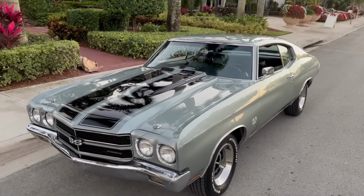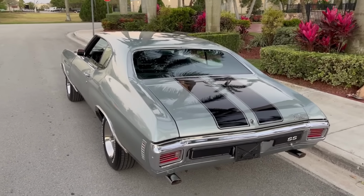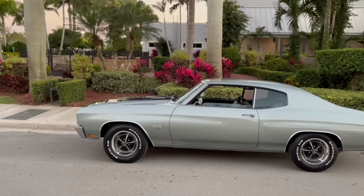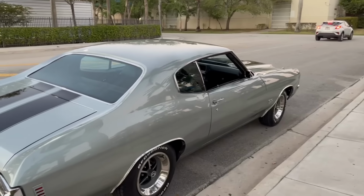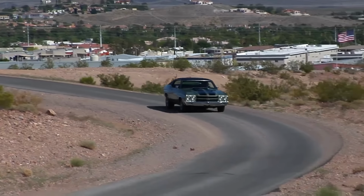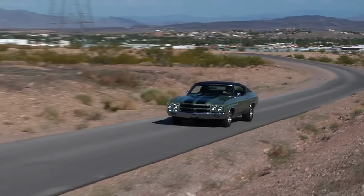But the Chevelle wasn't just brute force. Visually, it was pure intimidation. The massive cowl induction hood with twin bulges, black stripes running across the body, the sharp grille, chrome bumpers gleaming under the sun, and a stance that demanded respect even before the engine was fired up.